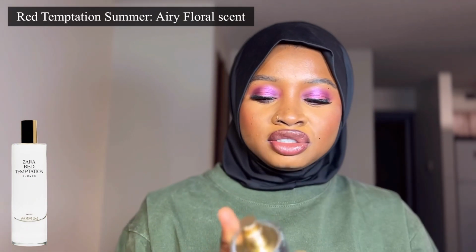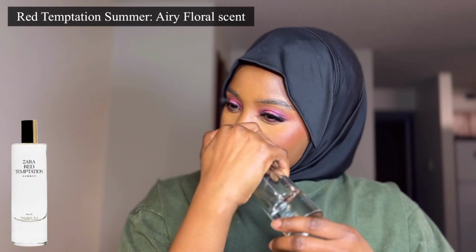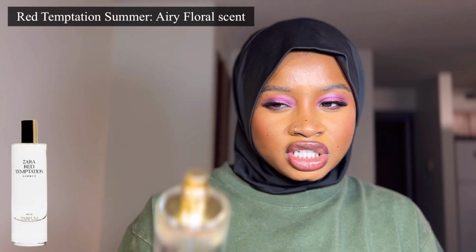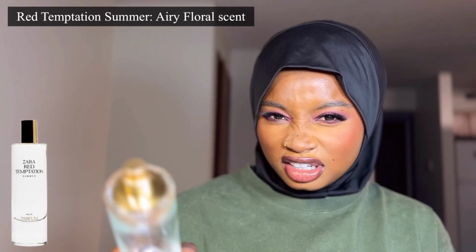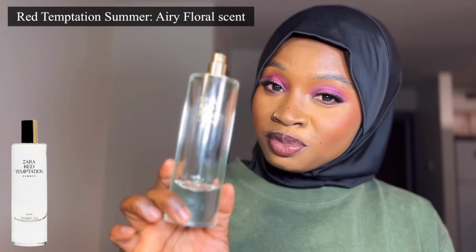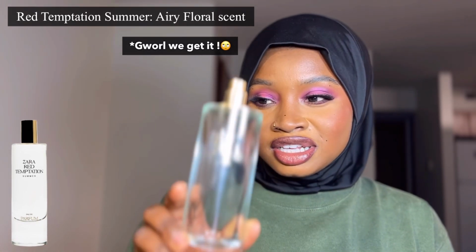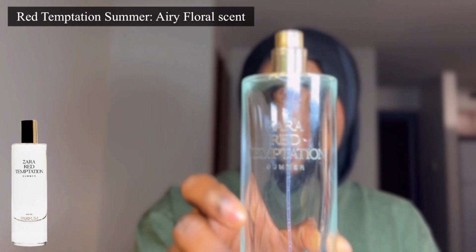Now, the very interesting thing about this perfume is that even though it's another flanker of the Red Temptation, they don't smell alike at all. I don't know if they're supposed to, but maybe not. But anyway, this perfume, I have used a number of perfumes, but this one is definitely the one that got me a lot of compliments most of the time that I had it on.